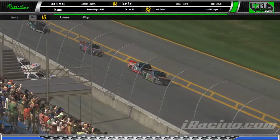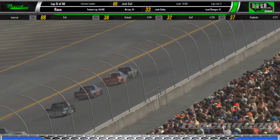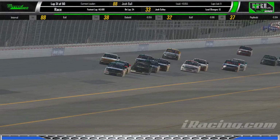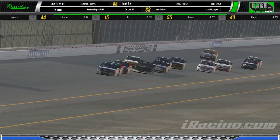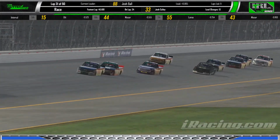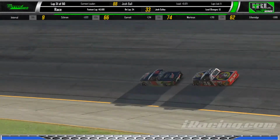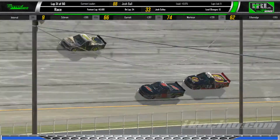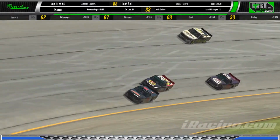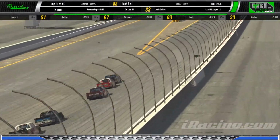From Patterson, Zach Kreiser. Matt Quick, Brendan Klutz, Matthew Wells, and Bach. Off the speedway. There's Matthew Wells and Bach on the speedway at the moment. John Schwackert will go down another lap to the 88. Up Josh Ball.